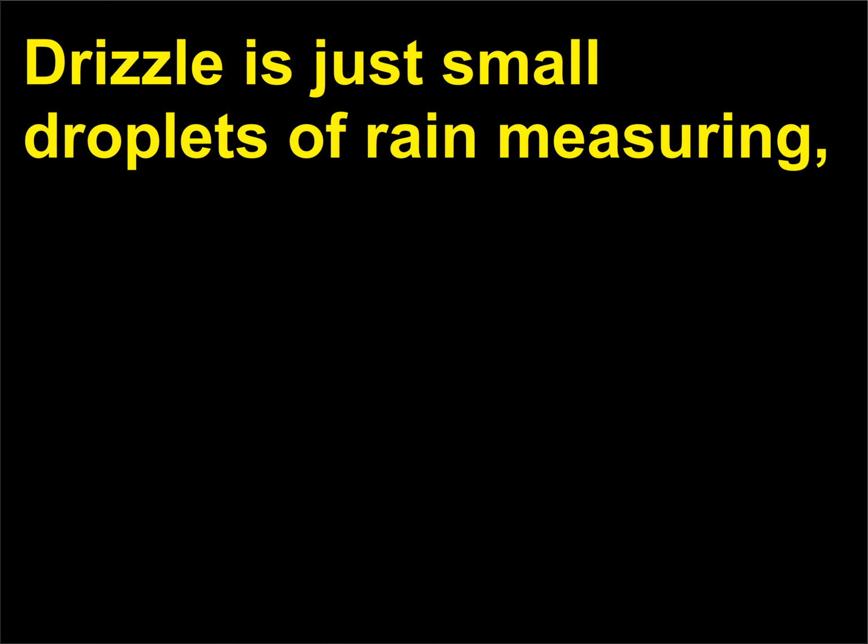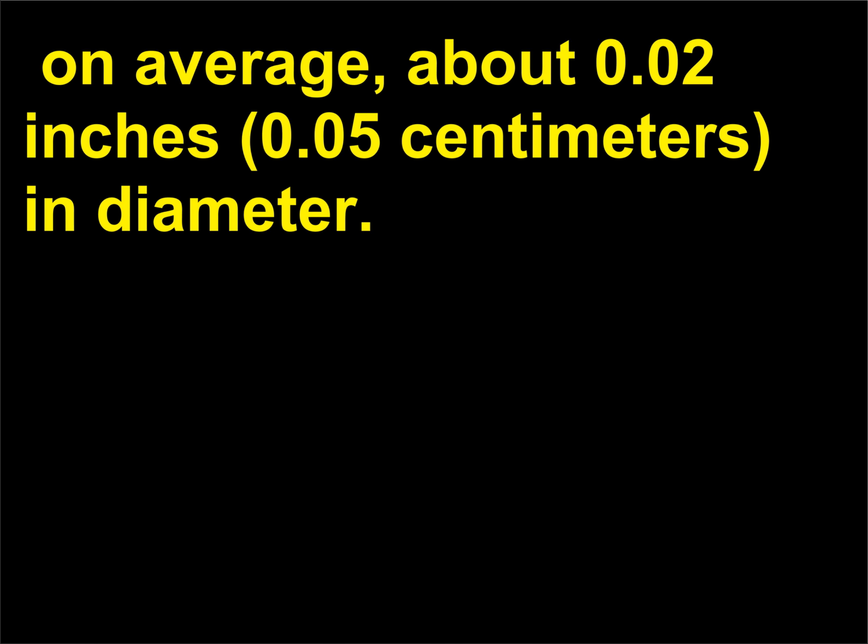What is drizzle? Drizzle is just small droplets of rain measuring, on average, about 0.02 inches, 0.05 centimeters, in diameter.